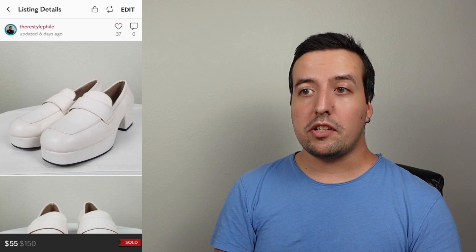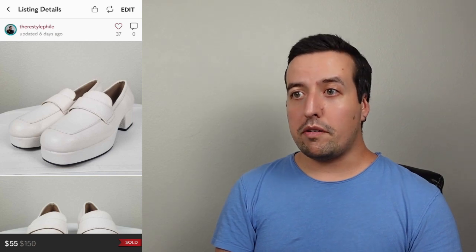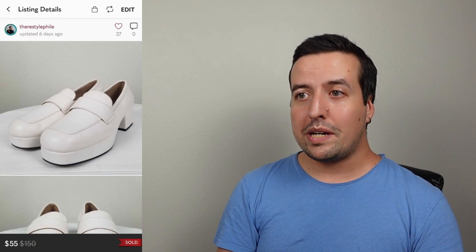The next sale was on Poshmark, and it was a Jeffrey Campbell Student Academia Chunky White Loafers size 9. They sold for $55, which was an offer from a liker. After Poshmark's fees, I received $44. I paid $15 for these at Goodwill, so my total profit was $29.